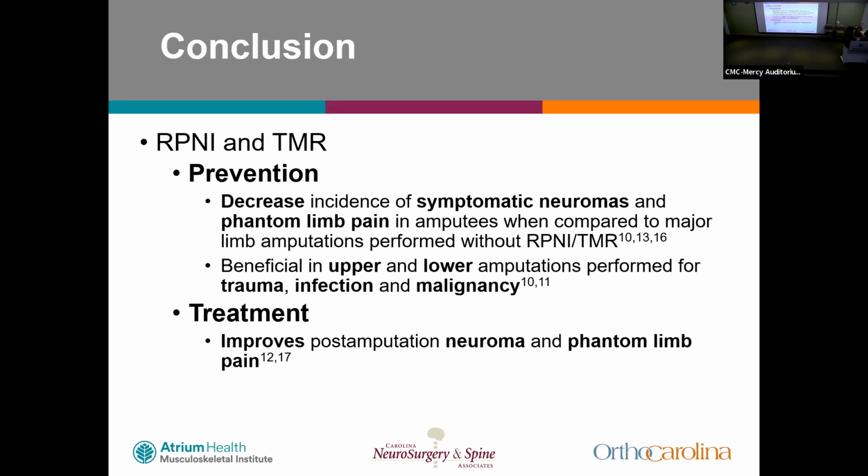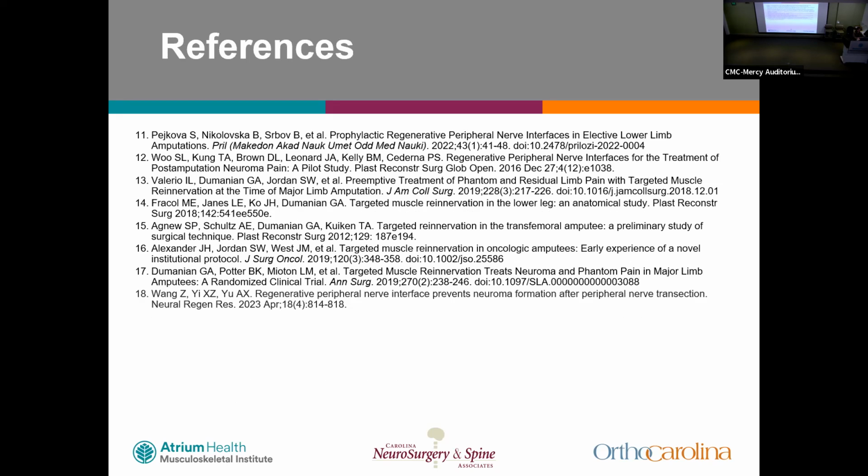So in conclusion, RPNI and TMR have both been shown to be efficacious in regards to prevention and treatment of neuroma pain and phantom limb pain, and have been shown beneficial in both upper and lower extremity amputations performed for trauma, infection, and malignancy. These are my references.